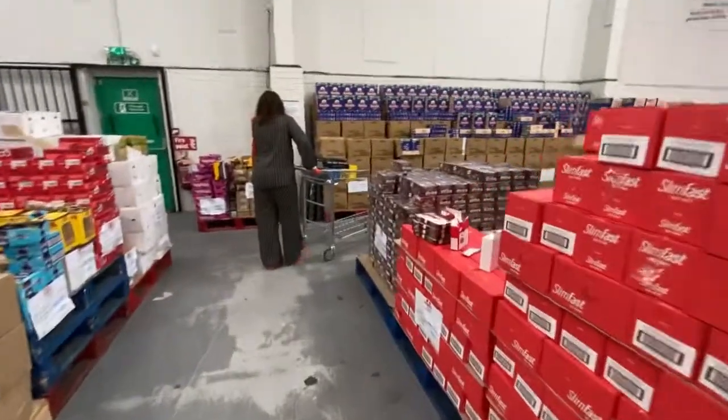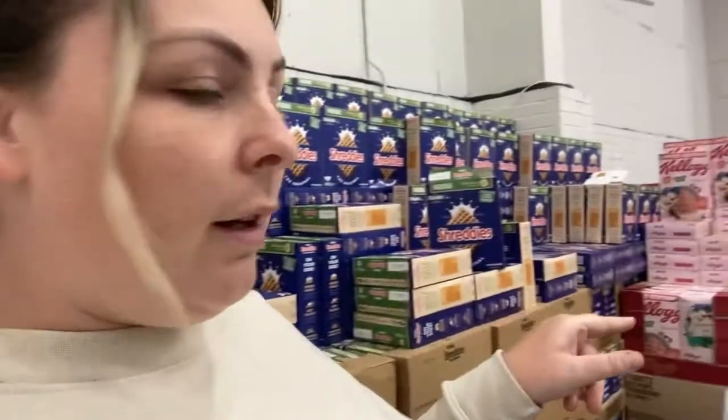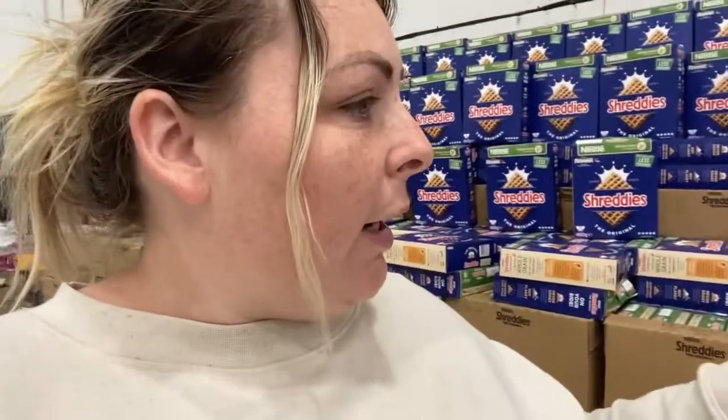And then the cereal. Those are Shreddies this time. They've got the Kellogg's strawberry Rice Krispies. On the go cups of cornflakes. Bit disappointed they haven't got any left, but I don't blame them. They had loads of Captain Crunch and Lucky Charms, which were like two boxes for £4.50 or something like that, but they've all gone now.